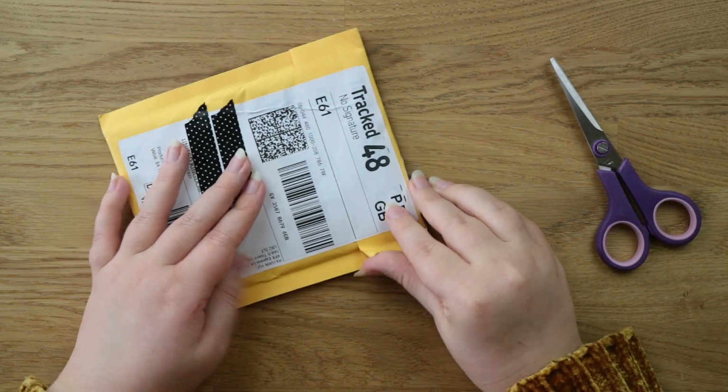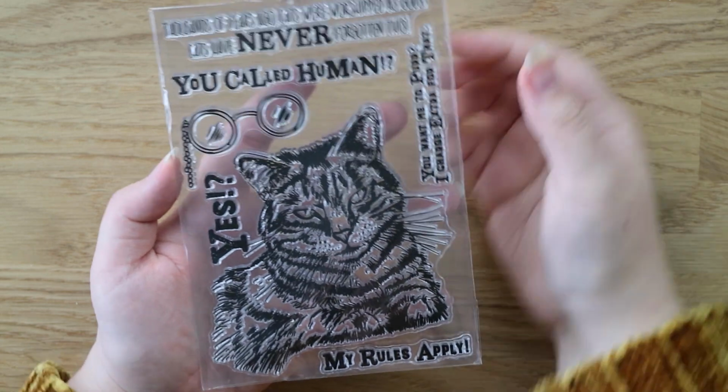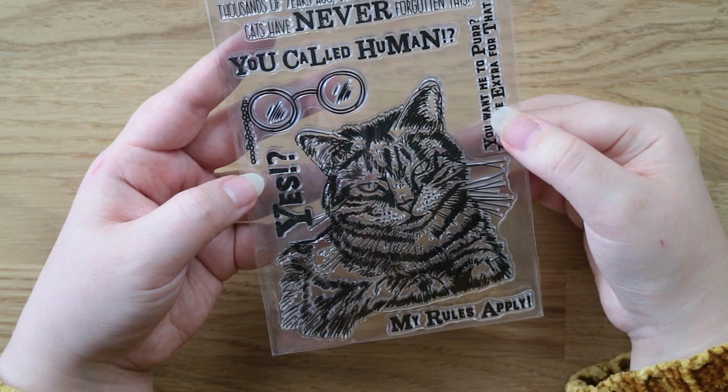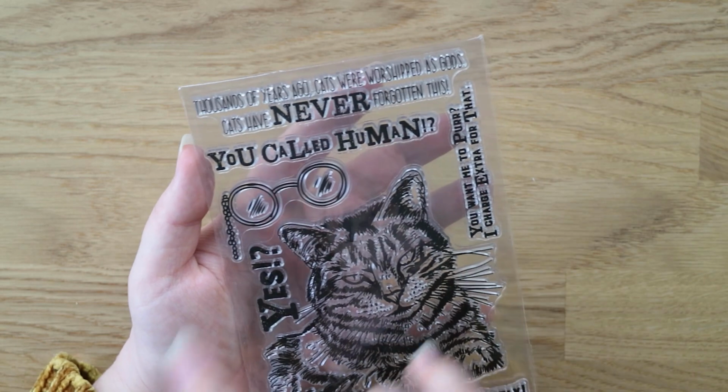Always nice to start with the small ones, I think. So this one is a cat stamp set. I really like this big image of this tabby cat. I thought it was really cool, super detailed, perfect size for the front of a card. And then I really like the sarcastic sentiments on it as well.